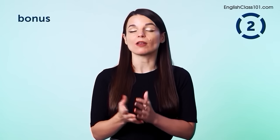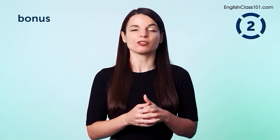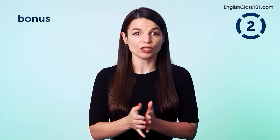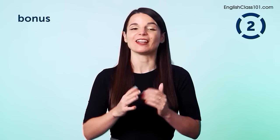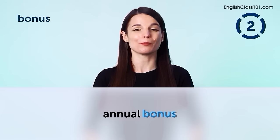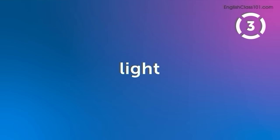So if you receive a bonus from your job, for example, it means that you receive extra money at your job. You might also just get something called a bonus at something like an event or at a restaurant or maybe at some kind of concert that you go to where you receive something extra as a kind of gift. But usually this refers to money from work. For example, annual bonus.